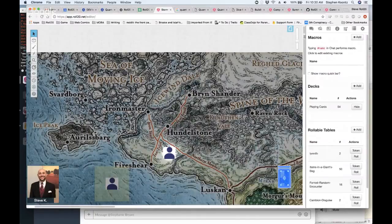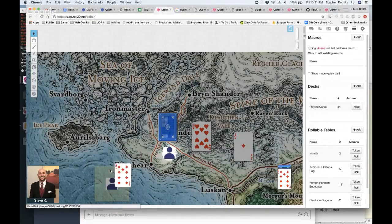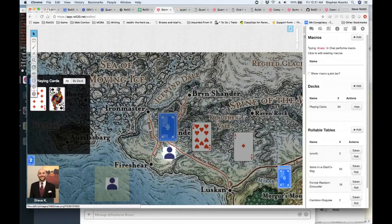I can deal a card directly to the table. I can deal it face down rather than face up. I can deal a card to someone's specific hand. So I just dropped it on my profile, and now I have one card in my hand. I have a second card in my hand. So here's my hand. I can make a hand. I can play it from my hand. It does a lot of things. You can trade cards between players, between your hands. You can ask to steal a random card.